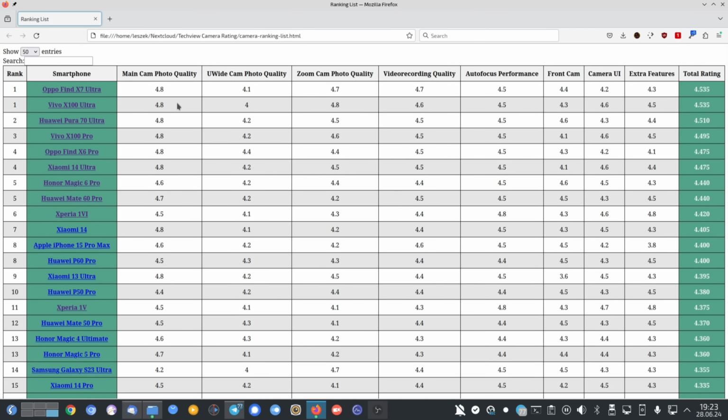What do you think about my results here? Do you think that the Vivo X100 Ultra should be scored higher here? What do you think about the ultra wide angle photo quality? Is this fair? Should it be raised a bit more here? Because if I raise it here, then we would have a new number one. But for now, I think especially at low light, the Vivo X100 Ultra is simply a little bit too weak against the Oppo Find X7 Ultra.